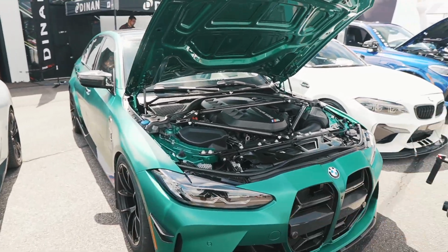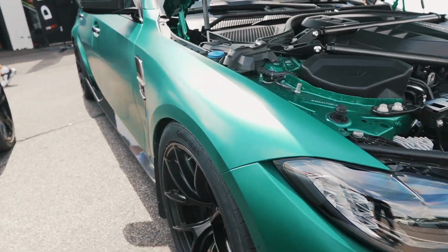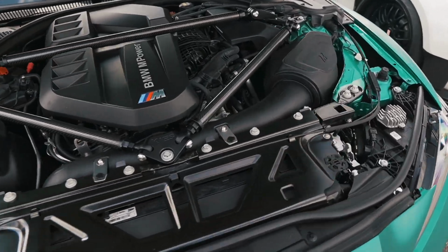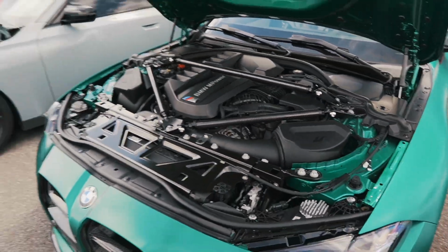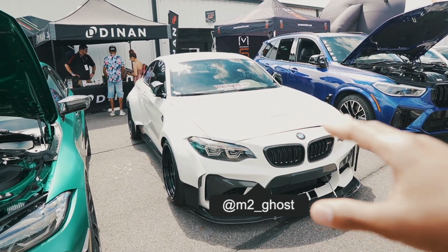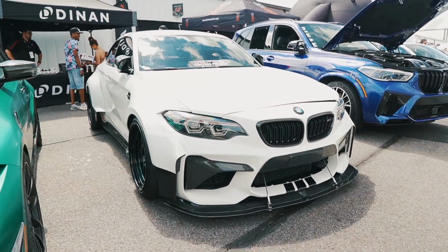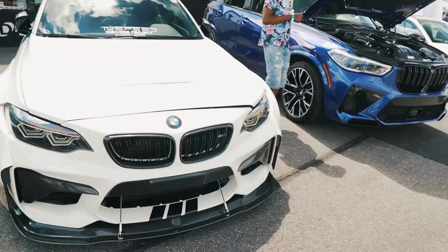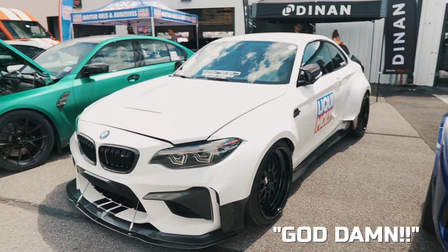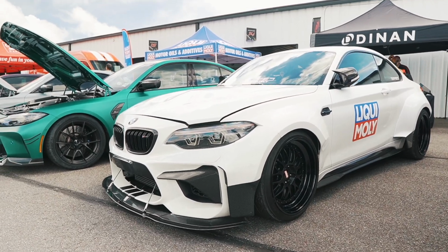And you have this G80. It looks like it's probably a satin PPF on it. This car is what made me fall in love with the M2. This is M2 Ghost, one of the craziest M2s on Instagram. PSM wide body kit. And this one is an OG M2 as well. Really sick. Really happy that I'm able to see this car in person for the first time.